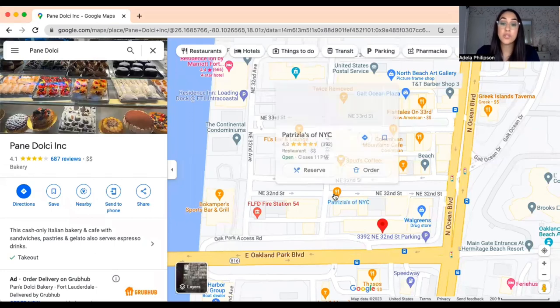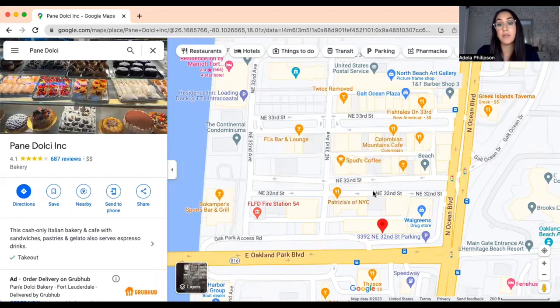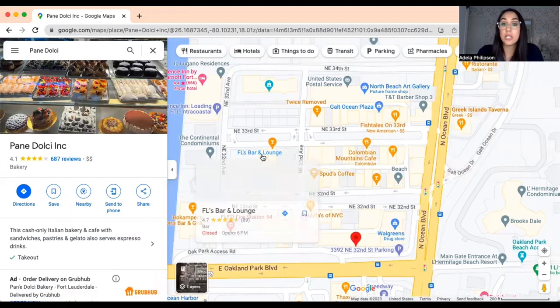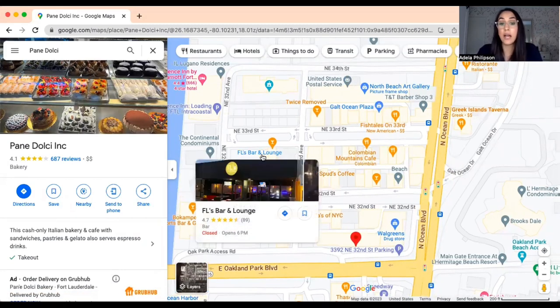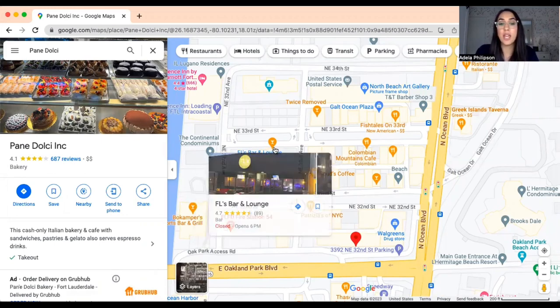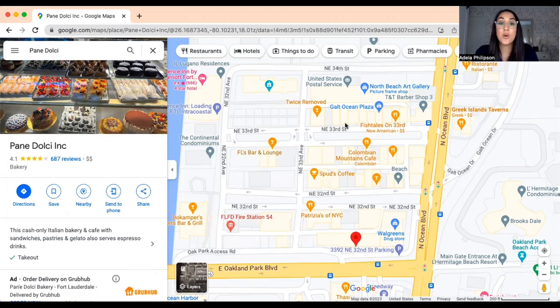They also have Patricia's, very popular Italian restaurant located there. And then FL's Bar and Lounge, they strictly just do alcohol, so don't go there hungry. That's just kind of a place if you want to hang out and have some drinks. So let's get into the vehicle so I can show you around the neighborhood.